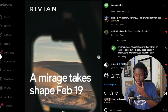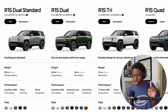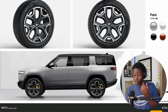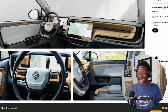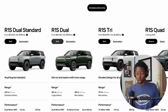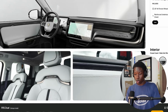Interior, I didn't even think of that. I commented that, so I kind of look like a hypocrite, but I didn't even think of that. Interior color, I should probably talk about. So right now for the tri-motor we have Black Mountain with Brown Ash Wood, Ocean Coast with Driftwood, and Slate Sky with Walnut Wood. And if we go to the other trim Rivian vehicles, we have Black Mountain with Dark Ash Wood and then Ocean Coast with Dark Ash Wood.